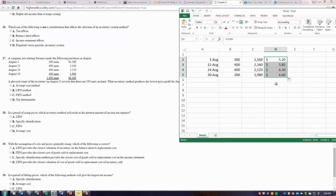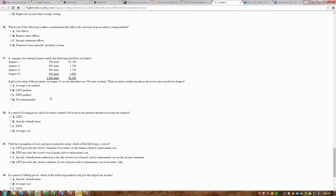And we'll see that we are clearly in an inflationary period, right, where the cost per unit is going up with each purchase. We're paying a little bit more and a little bit more. And so we could take the information we've just learned and say, all right, what inventory method produces the lowest gross profit? It would be the inventory method that produces the highest cost of goods sold. And since costs are rising, the last in, first out method is going to produce the highest cost of goods sold, which will produce the lowest gross profit. So it's going to be last in, first out, B.